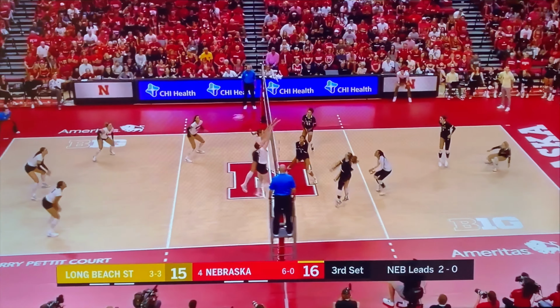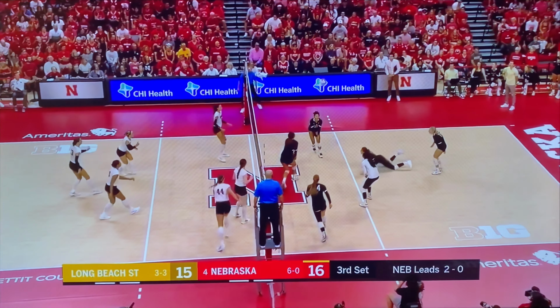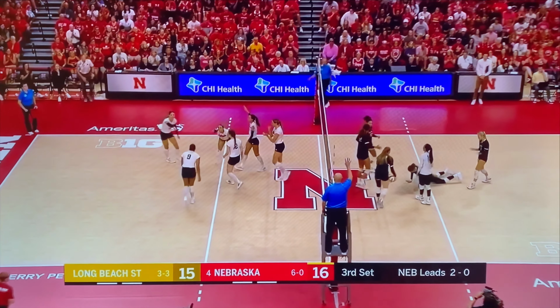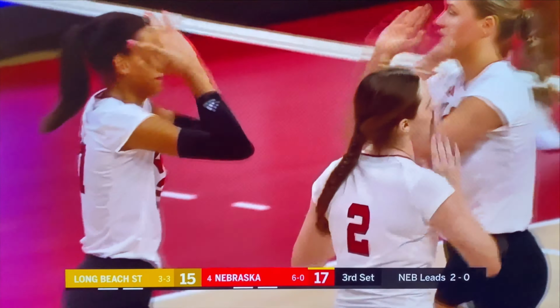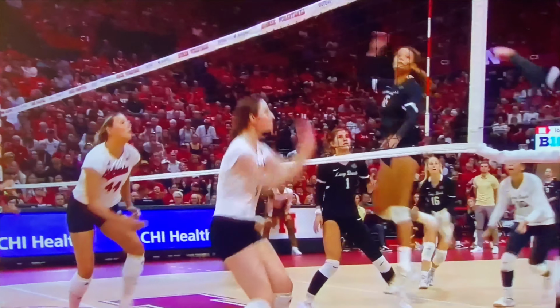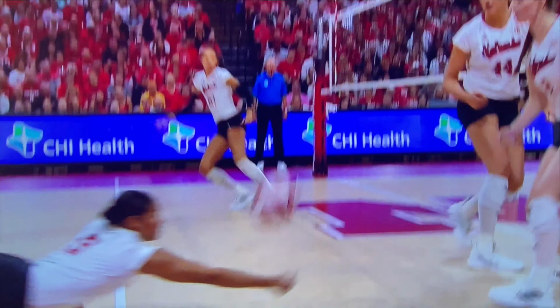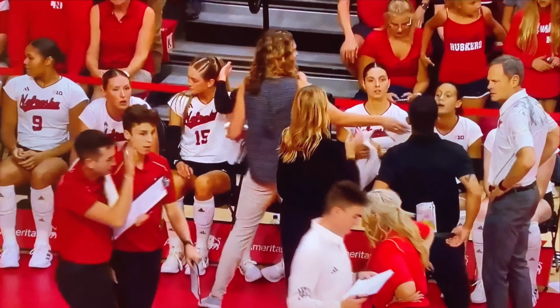What a great save there by Orr. Tried to come again, not down this time. Point Nebraska. 4 hits called on the beach. Another smart play by Bergen. The play kind of scrambles and everybody's scrambling, and it's a nice play by a setter to realize that and just dump in a little ball like that to give your team a little bit of extra time to get back to where they're supposed to be and ready for the next ball to come over.